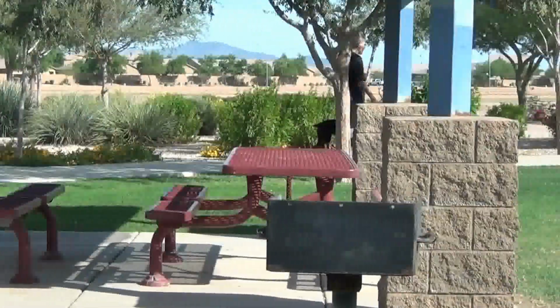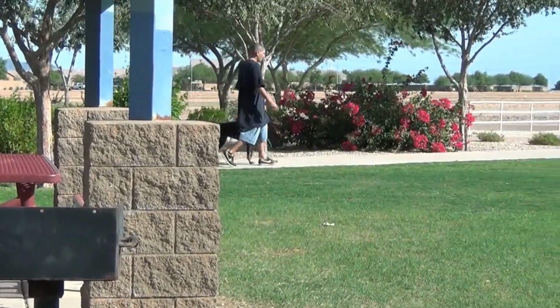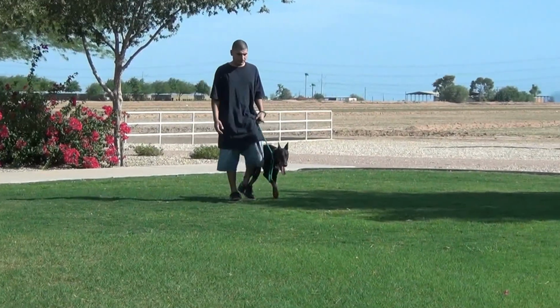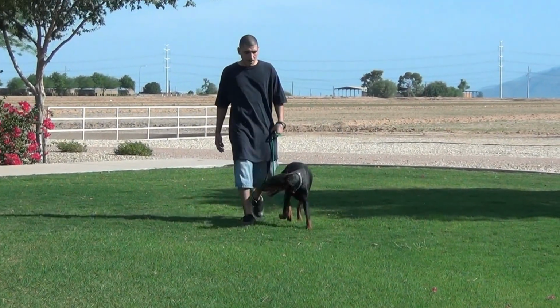Candy, with her Yugoslavian bloodlines, will be a little bit larger than the North American Doberman Pinschers. She has a very high prey drive. Candy, platz.